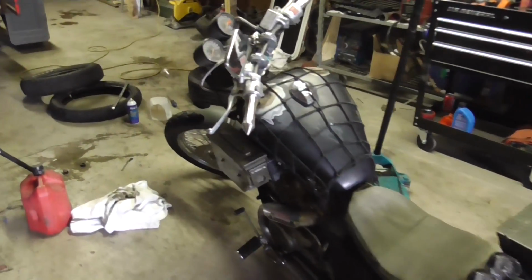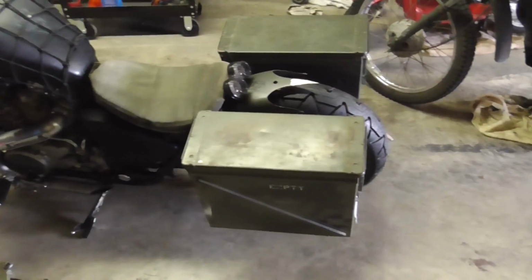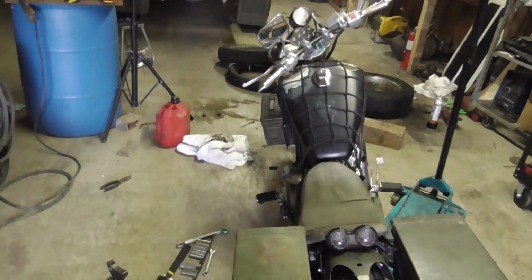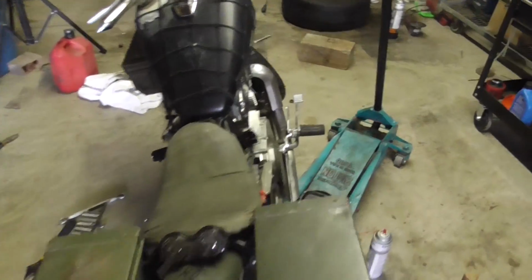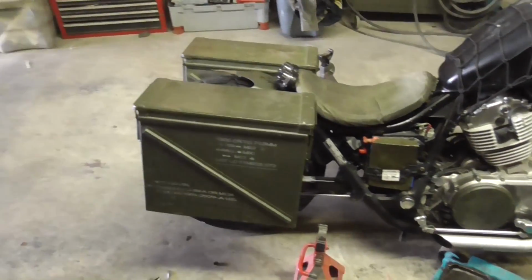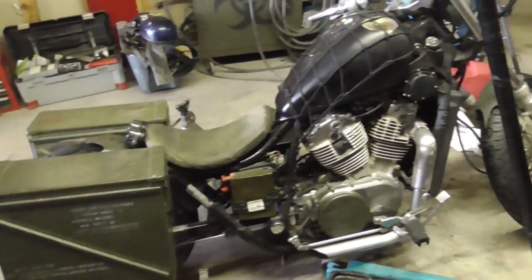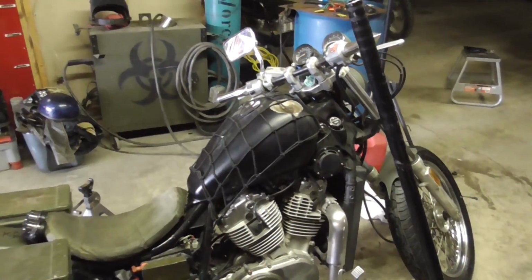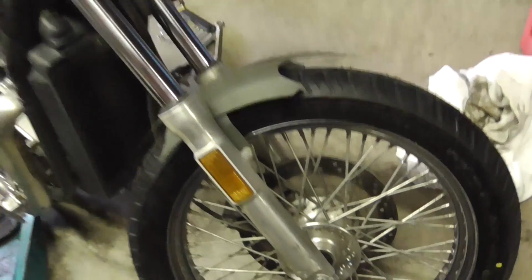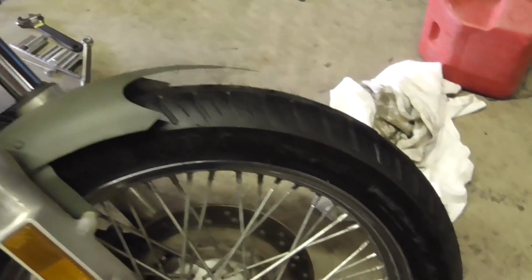Looking pretty good now. Tons of storage. Still not too wide. Beautiful, nice new tire.